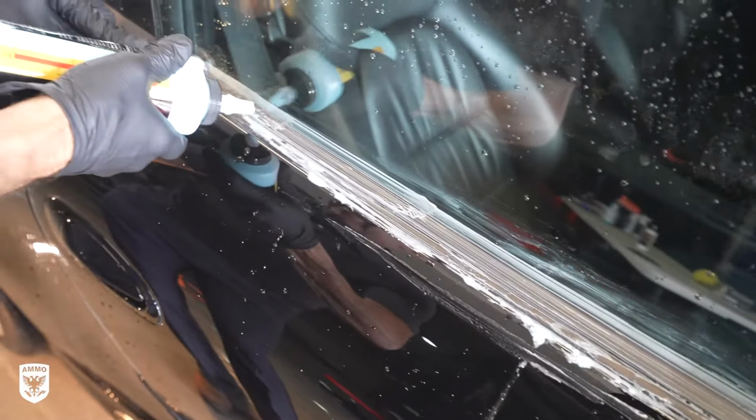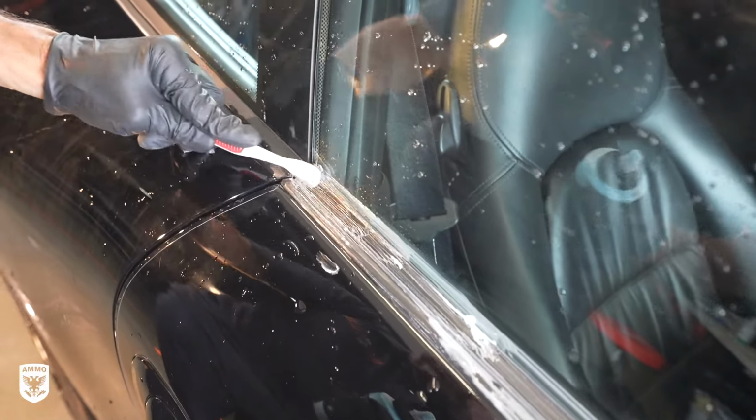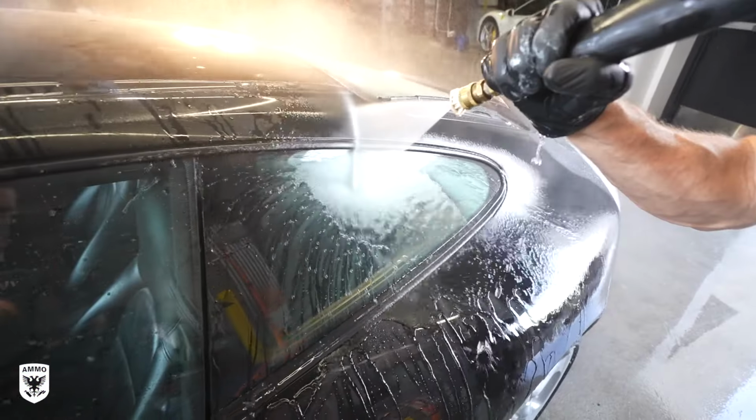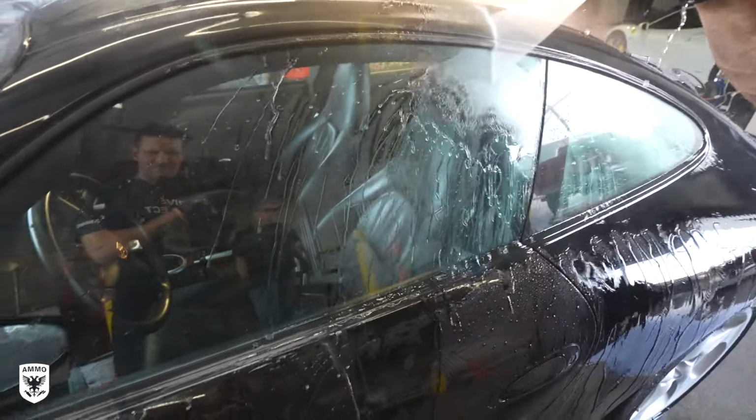And you can see it's removing rubber. Now I could scrub and scrub and it'll keep removing rubber, so we just wanna do what's reasonable and then we'll check our work by just rinsing it away.